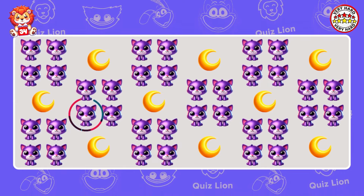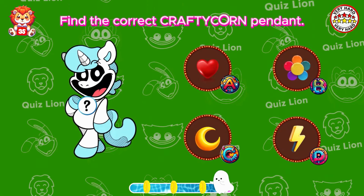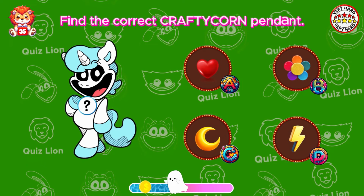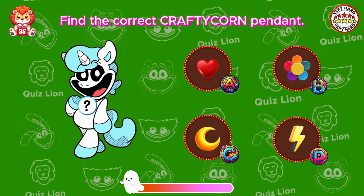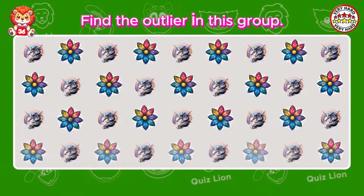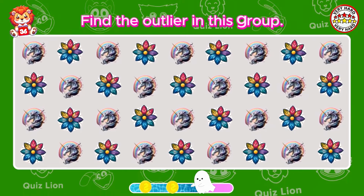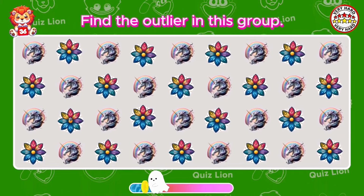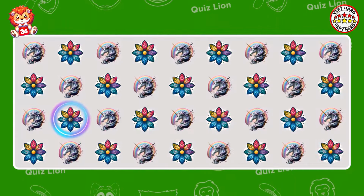Eyes are all white. Which character does this costume belong to? It's for the character Fear. Which item is not like the others? His eyebrow. Brows were gone.